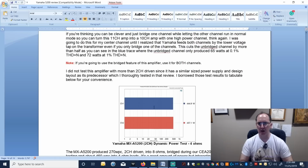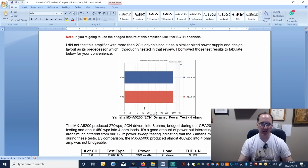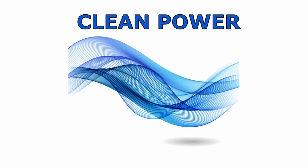So if you run it in unbridged mode, you see that there's more headroom, but you also won't get 450 watts. So six of one, half a dozen of the other. I'd like to see more headroom in an amplifier than this, but I'm not going to complain too much that I'm getting a clean 450 watts out of this unit.